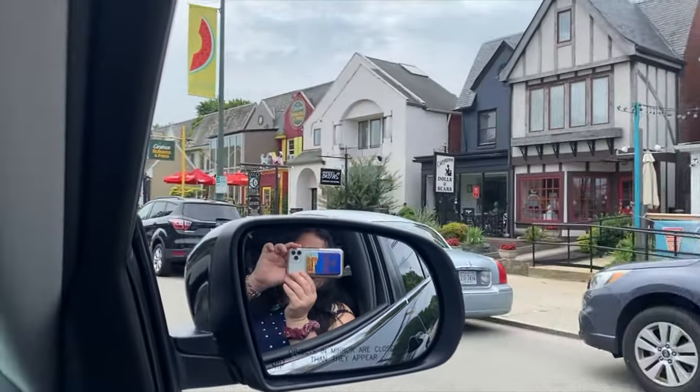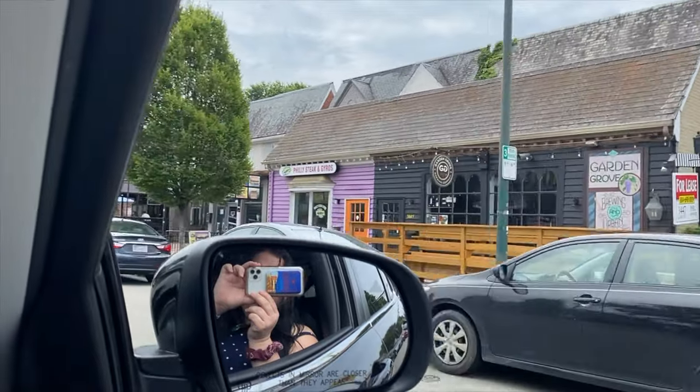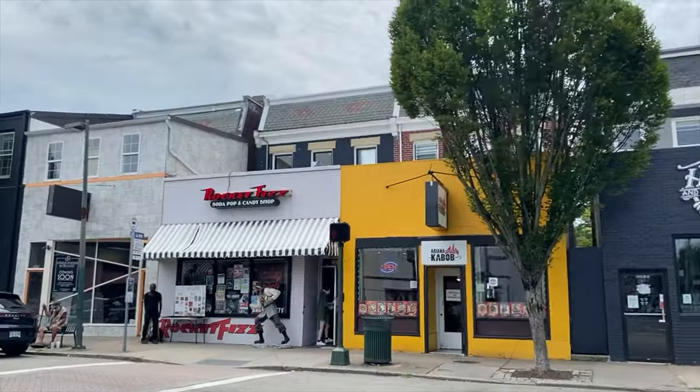All right, folks, we are headed to our lunch in Carytown. This is my favorite part of Carytown. All right, so now we're in Carytown. We've just parked the vehicle. I'm not walking into a tree.